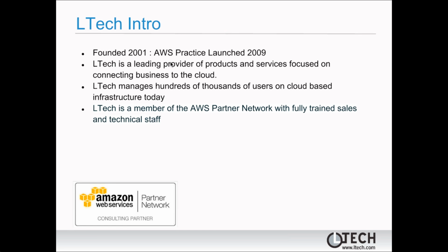The third piece is professional services, and that's one of the things we want to talk about here today. We do forklifting of infrastructure and applications and software into the cloud. We do build of greenfield applications, and we've been doing a lot of DR, disaster recovery, as well as some cool things in test and dev to allow people to put their foot into the cloud pool.